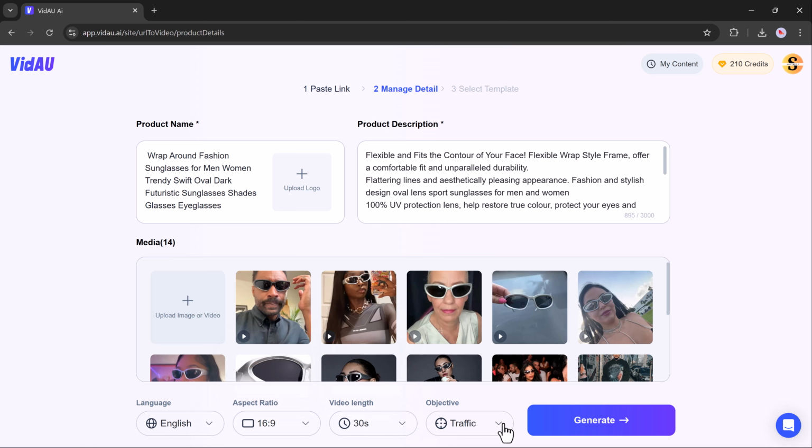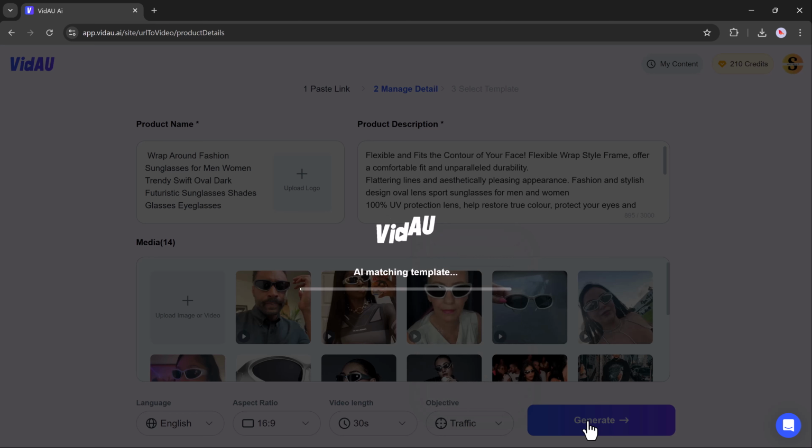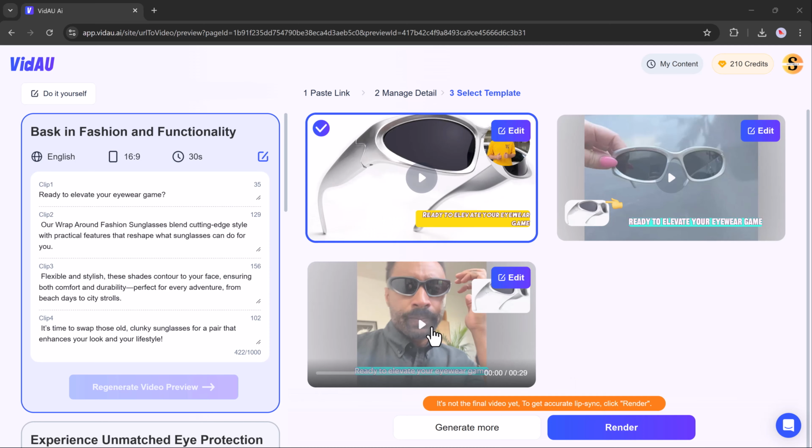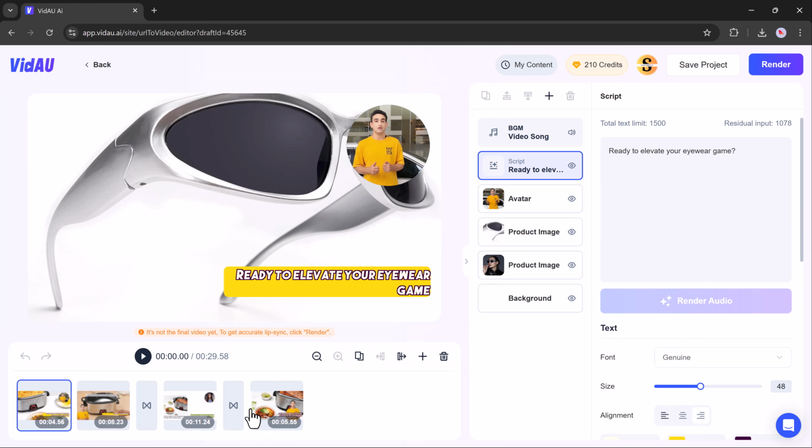Users can select from various templates and customize elements like images, voiceovers, and animations to match the content style. This feature is perfect for converting articles, blogs, or news into engaging video summaries for social media, educational purposes, or quick content repurposing, saving creators significant time.